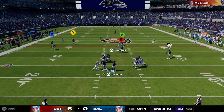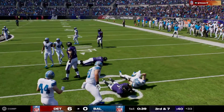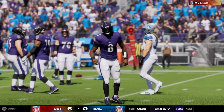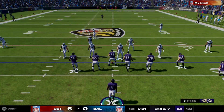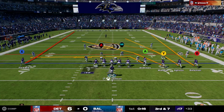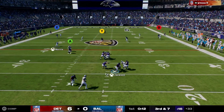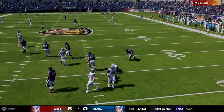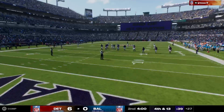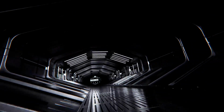From the shotgun, here's Jackson. Open man is Bateman. He's got him. They'll get maybe 3 out of that one, and it's going to set up third down. From the gun, Jackson. Pressure gets there, and down he goes. So after one, 6-0 is on.